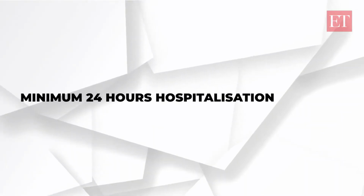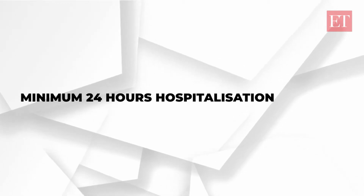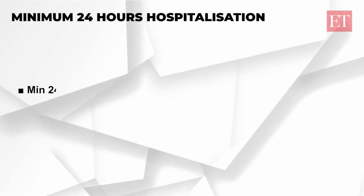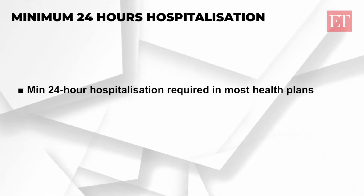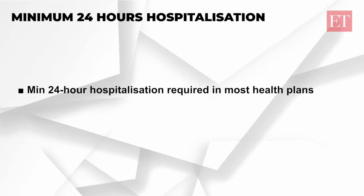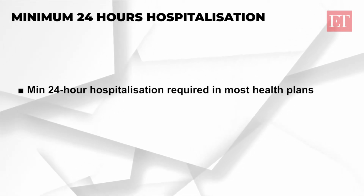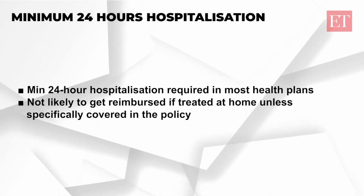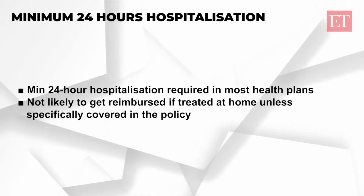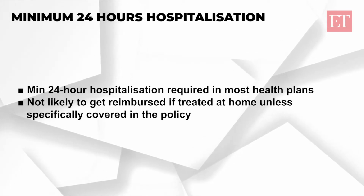Number 3. Minimum 24 hours of hospitalization. In most health plans, a minimum 24-hour hospitalization period is required for a claim to be accepted. This is excluding a few daycare procedures which are explicitly mentioned in your policy documents. If a COVID patient chooses to be treated at home instead of getting hospitalized, he will likely not get reimbursed unless specifically covered in the policy.